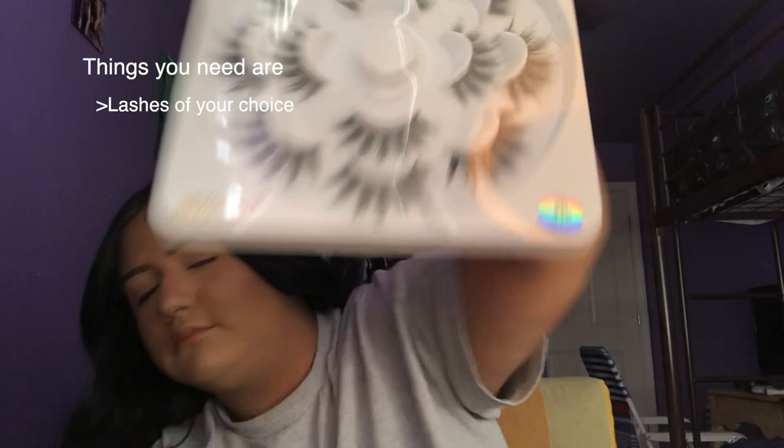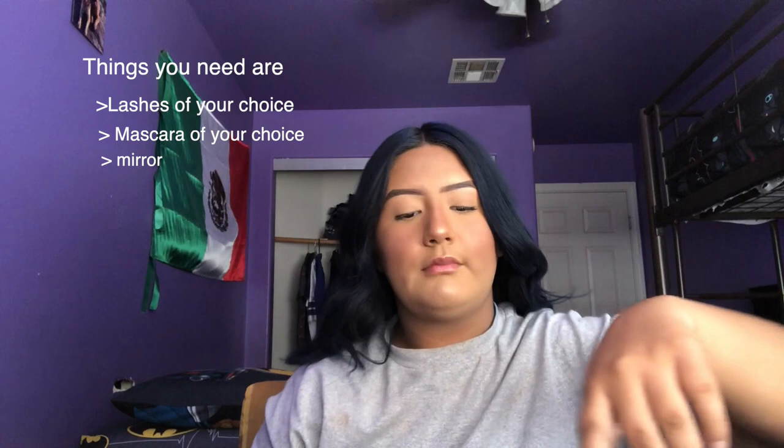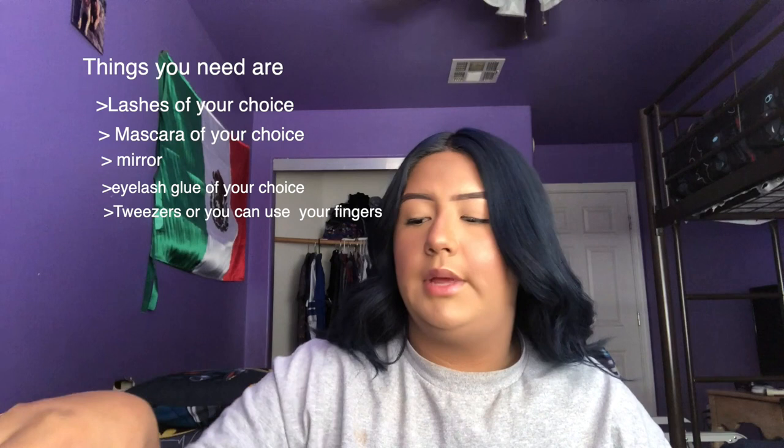So the first thing you'll need are your lashes. I'm using these ones. Next, you're gonna need your mascara. I'm using this one. You're gonna need a mirror. Your eyelash glue or adhesive. I have the Ardell one in dark and also the Duo one in dark. Then you need tweezers, or you could use your hand, and you're gonna need some scissors. Just don't cut yourself. So the first thing you wanna do is grab your lashes and measure them.